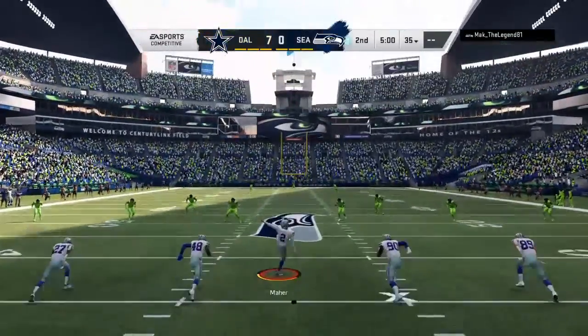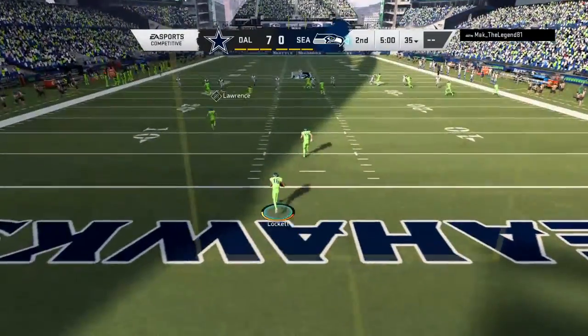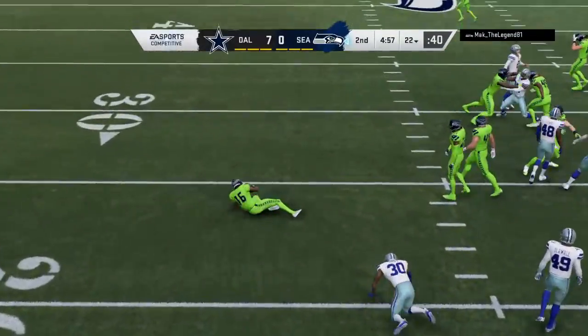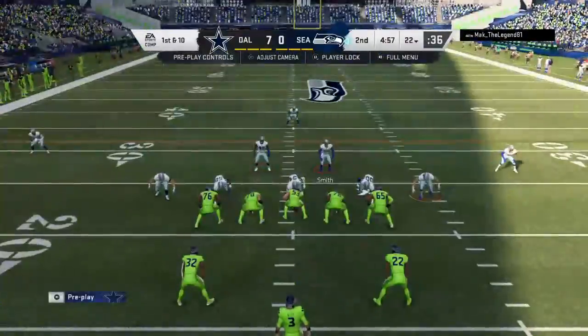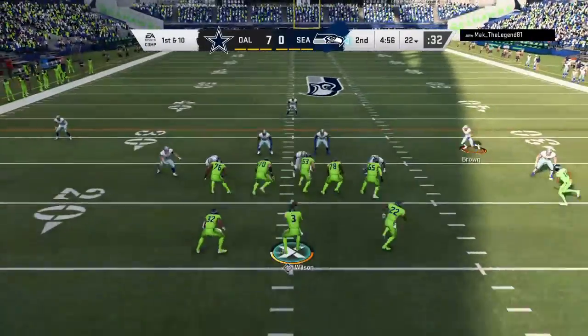Marr now to kick this one away. This is taken about 7 yards deep. And he'll get it up past the 20 to the 22-yard line. Wilson, the Seahawks take over now, 1st and 10 at their own 22.